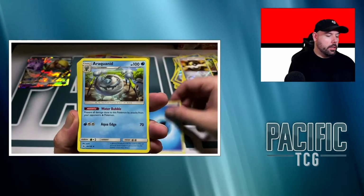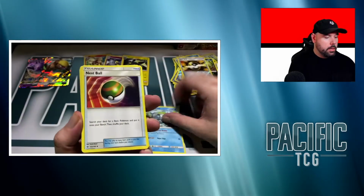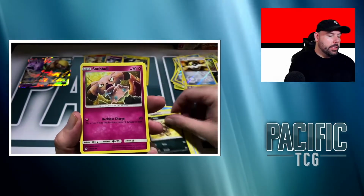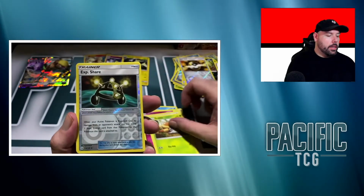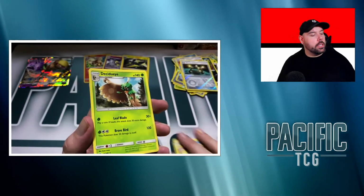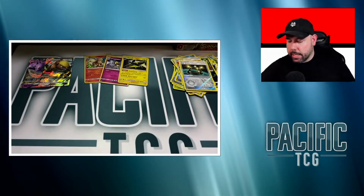Water Energy. Araquanid. Nest Ball. Poliwhirl. Pikipek. Sandile. Snubbull. Spearow. Grubbin. A reverse holo Expert Share, and for our rare, a Decidueye out of a Decidueye pack art. That's our second Decidueye rare.